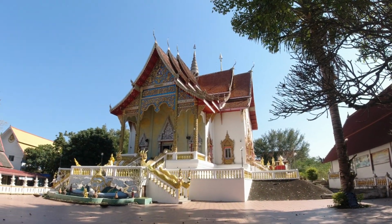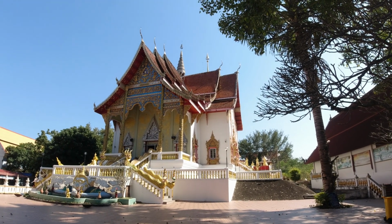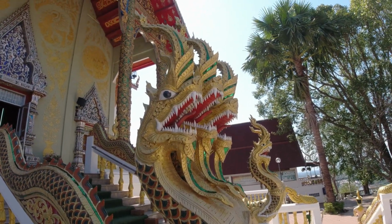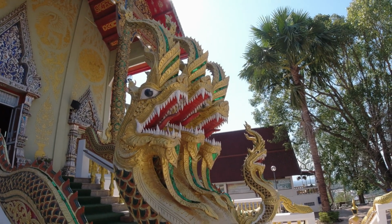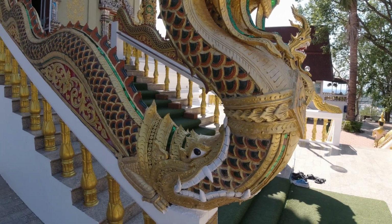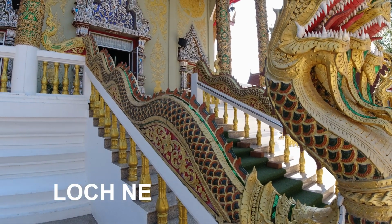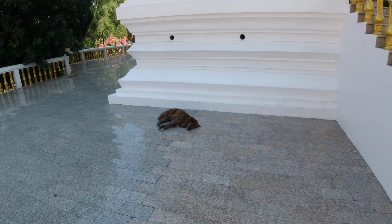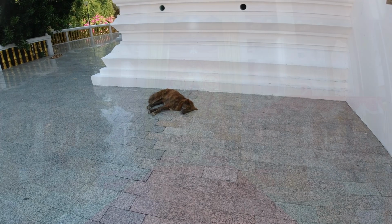Okay, well, I'll go inside the temple, take off my sandals and show you around. So I mentioned Naga before. Well, this is what they look like, and they're at every temple site, sort of, in our terms, a bit like Loch Ness. And every temple has a sleeping dog. Let's go inside.